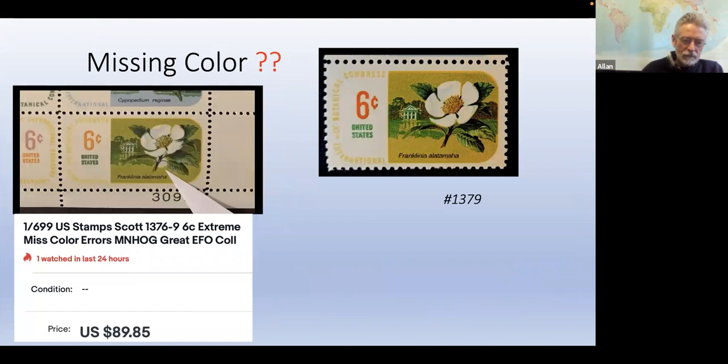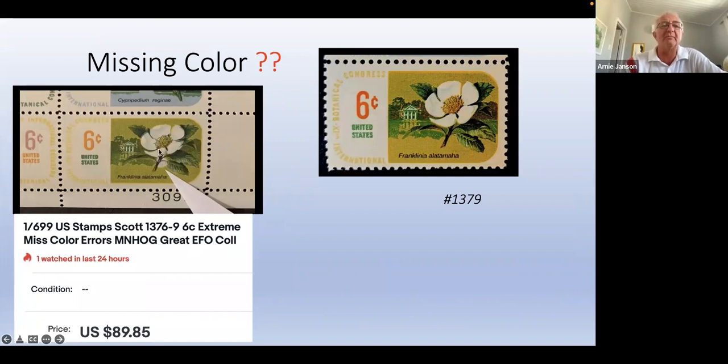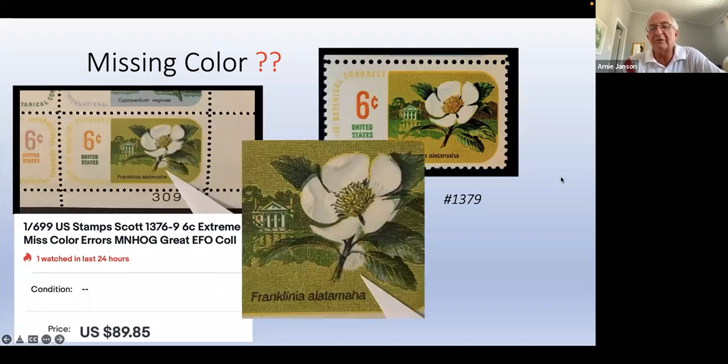This is an interesting one. This is another seller who's selling it because he claims that there is an extreme missing color error. He's pointing to this little white patch under the flower. It should have color in it, obviously, compared to the stamp. When you zoom in on it, though, it really almost looks to me like this is paper damaged here.